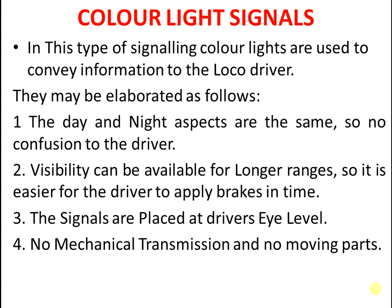Next point, color light signals. In this type of signaling, color lights are used to convey the information to the loco driver. They may be elaborated as follows. The day and night aspects are the same, so no confusion to the loco driver. Next, visibility is available for longer ranges, so it is easier for the loco driver to apply brakes in time, as per the message given in signaling.